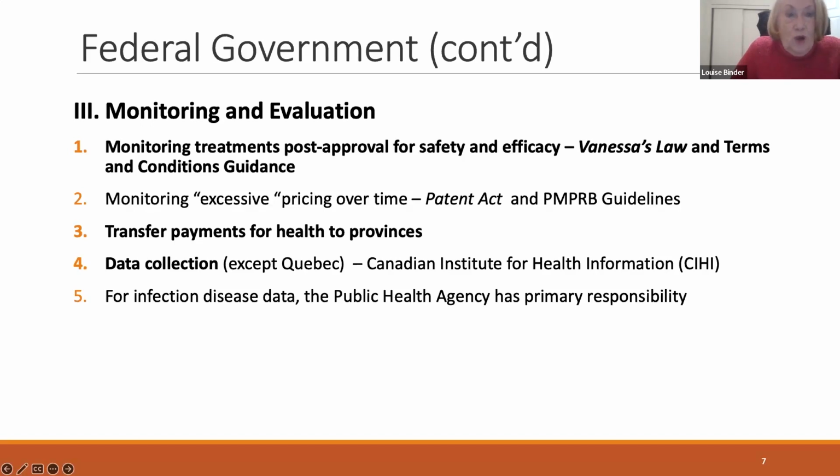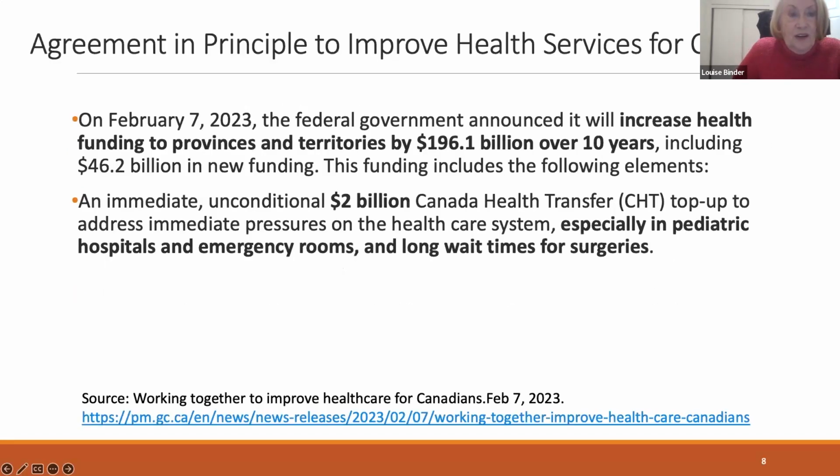So let's turn to the provinces on the next slide, and let's see what they're doing. You may recall very recently that the federal government announced that it's going to be increasing health funding to the provinces and territories by $196.1 billion over 10 years. And it's also going to give immediate unconditional funding of $2 billion, especially for pediatric hospitals, emergency rooms, and long wait times for surgeries, because those opportunities for access were so badly smashed during the pandemic.